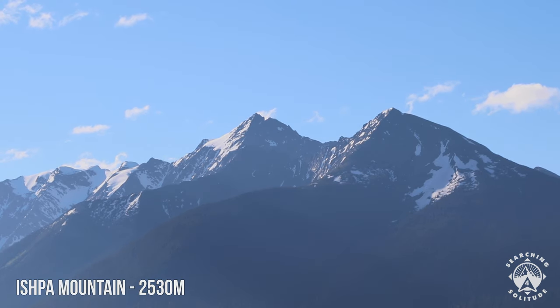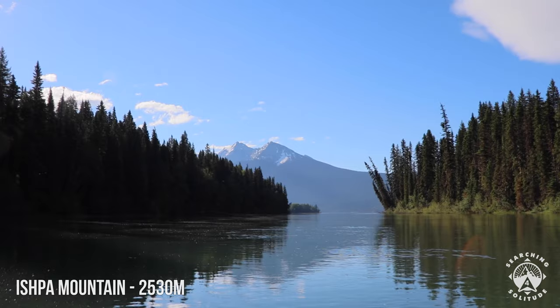Leaving Sandy Lake in the morning, we had an epic view of the highest peaks in the park, Ishpa Mountain.